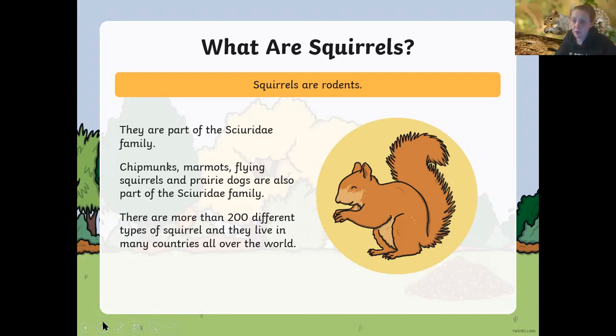So they are rodents. They are part, and this is a hard word, of the Squirrelidae family. It's unusual, isn't it? Maybe you could find out some more about that. In that family are also chipmunks, marmots, flying squirrels, and prairie dogs. Very strange to have a dog and a squirrel in the same family, same group.